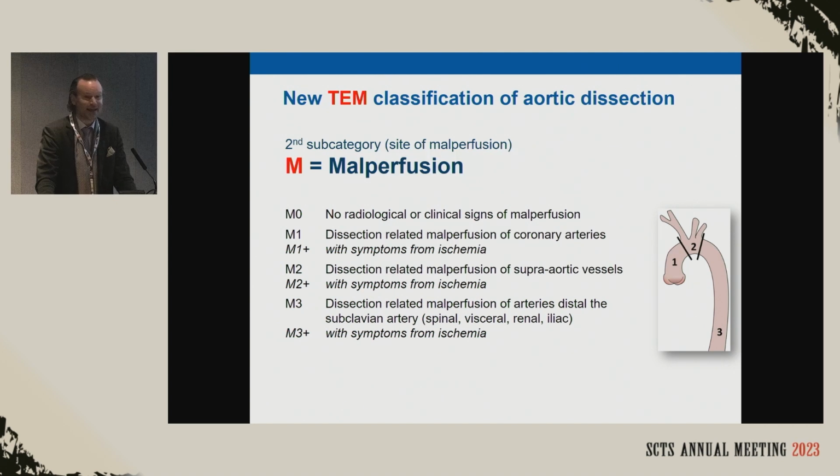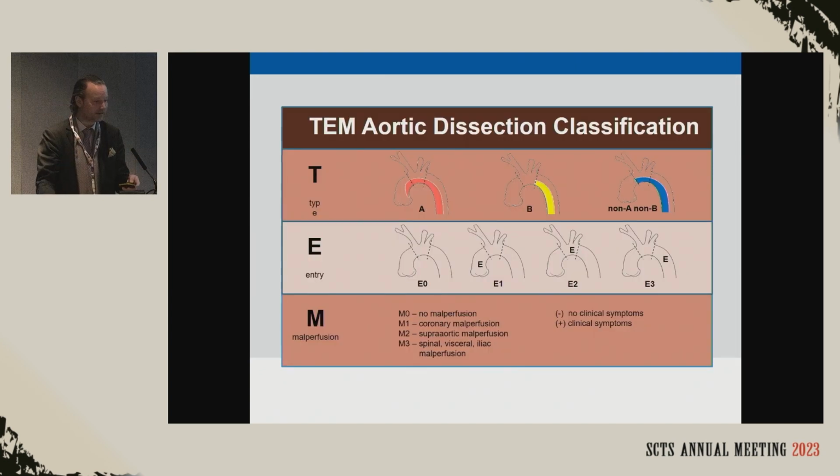malperfusion is. M0, the nice one, no malperfusion present. M1, any proximal malperfusion, which means coronary malperfusion, and actually also cardiac tamponade, which is the same pathophysiological mechanism. M2, any malperfusion associated with affection of the supraortic branches, and M3, any downstream malperfusion, which is spinal, visceral, renal, and extremity malperfusion.